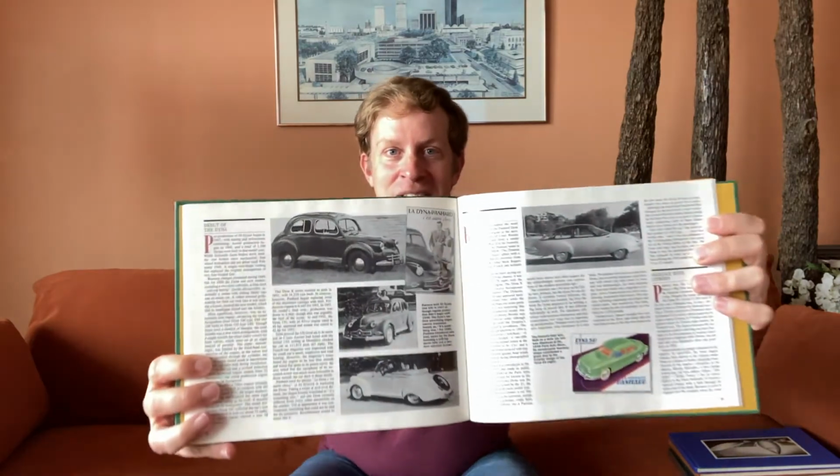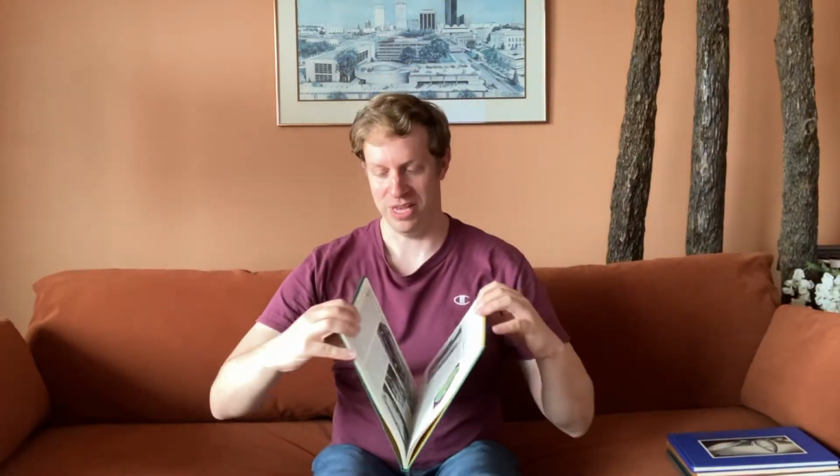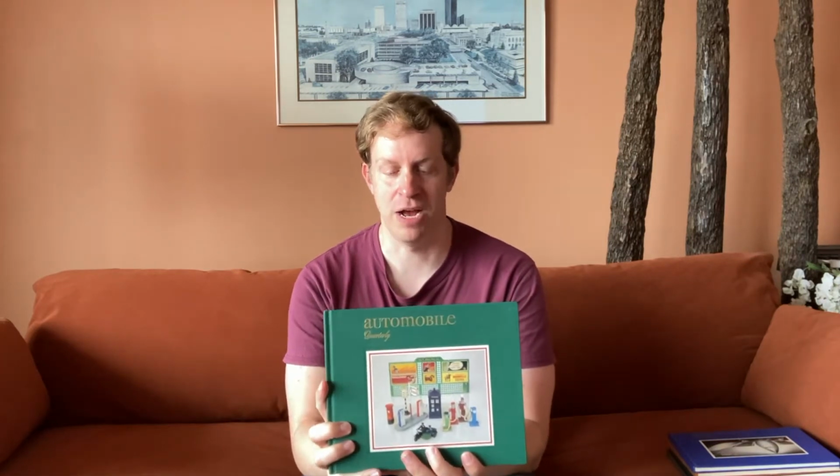I personally have never been real big on the early 20th century quite as much, but I know why I have this issue: there is an article in here on my beloved Panhard, which you can probably see. So yeah, this magazine or publication is very much a prized collector's item nowadays.